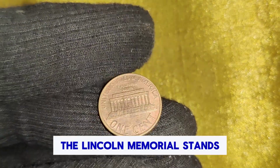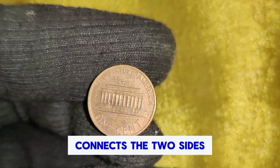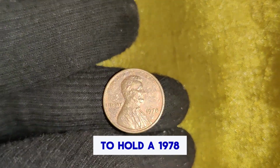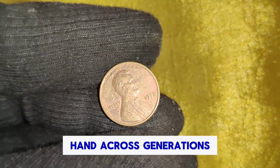On the reverse, the Lincoln Memorial stands as a symbol of unity and remembrance, and hidden within its columns, the tiny seated figure of Lincoln connects the two sides in a way that no other coin does. To hold a 1978 penny is to hold a miniature monument, a piece of art and history combined, struck in copper and passed from hand to hand across generations.